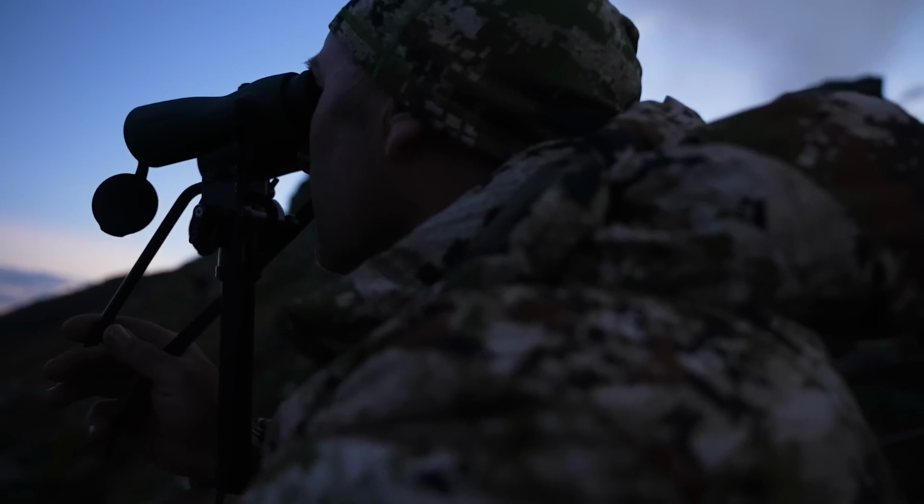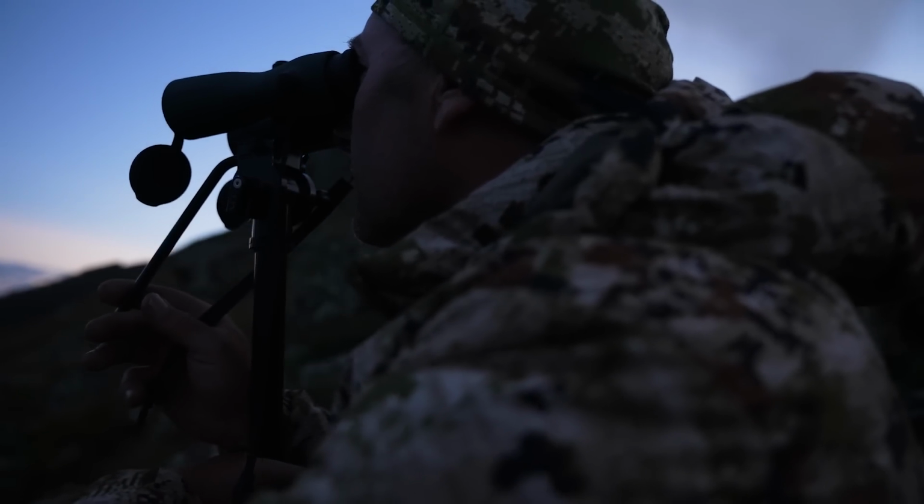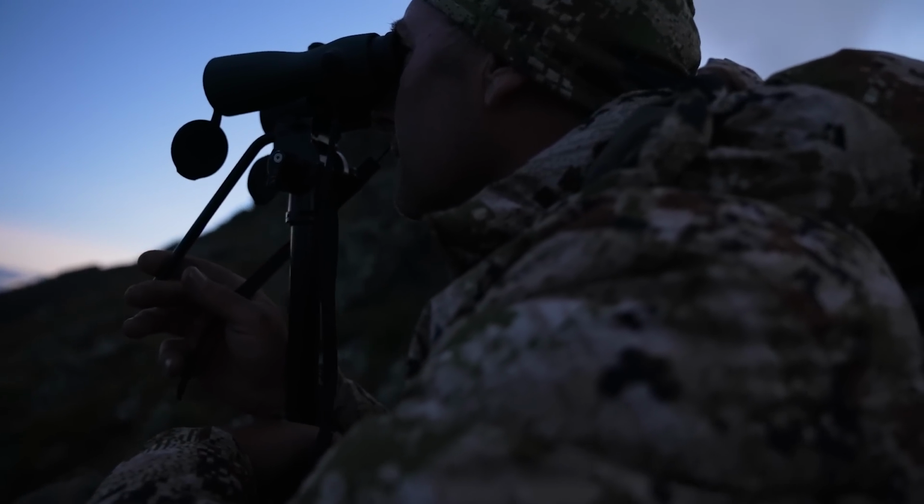Just trying to thaw back out again, but I'm gonna pop back over here in a minute and resume glassing. Hopefully I'll pick up a straggler, big buck, or decent buck anyway. It's been a pretty slow morning.